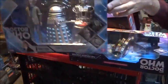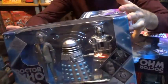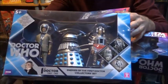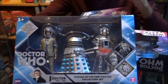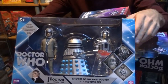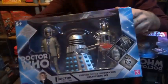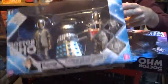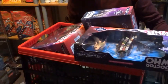Here we have the Enemies of the First Doctor set. Brand new, sealed in its packaging, which is pretty awesome. I know these sets became very cheap at one point, retailing at first at £34.99. And I believe at some point they were retailing at like £10, so they were really cheap, but I'm glad I've still got one in its packaging, so I'll be displaying that somewhere in the collection room.